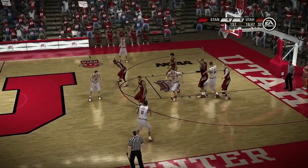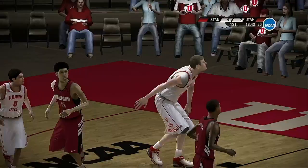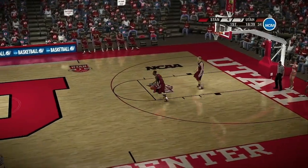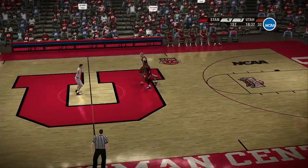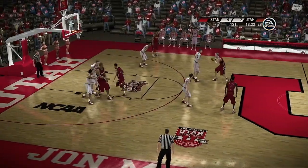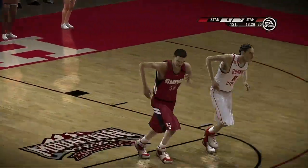They work it around the perimeter. The power forward gets the ball. There they come with a double team to stop it. They tried to double team there, Dick. They were just a little late on the rotation. Dump it inside. Jumps into the defender. He puts it in with contact and all.